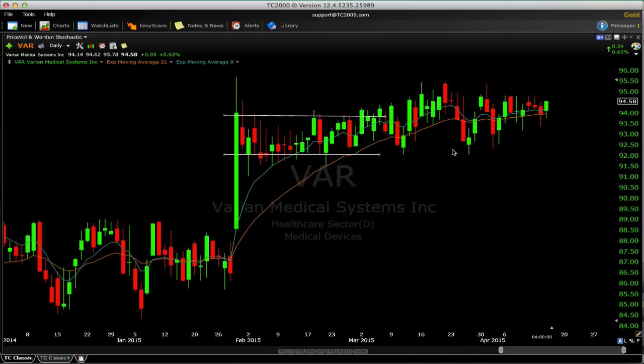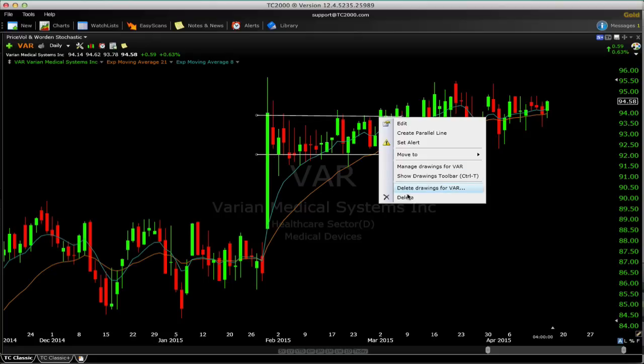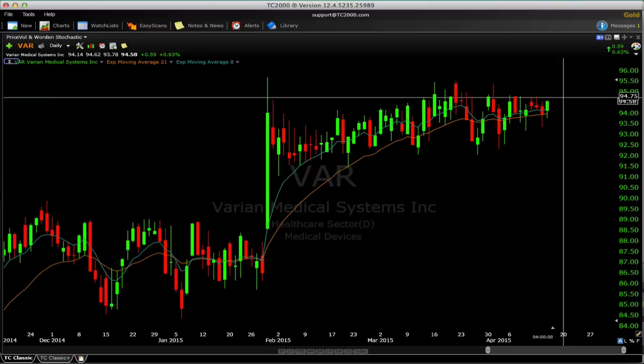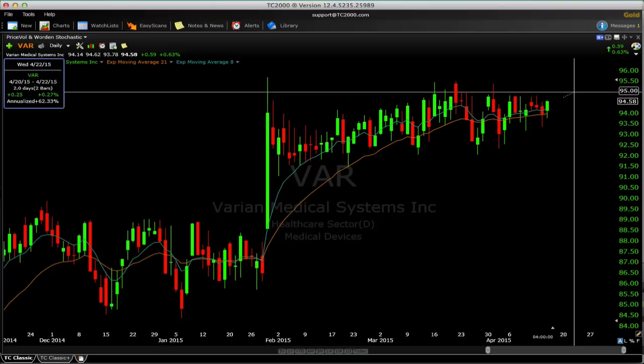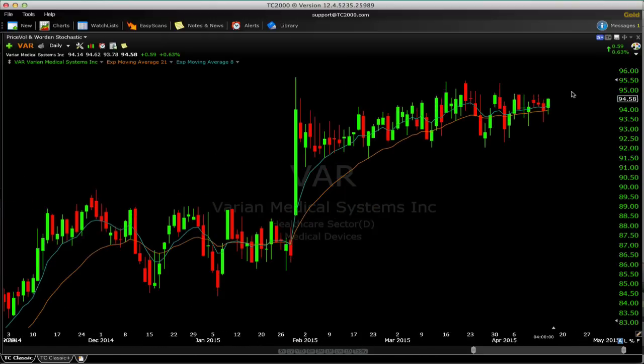And then finally VAR, this one here I was looking at earlier in this range here, so this pattern has sort of morphed out here, but again you can see the way it's been holding pretty firmly underneath this $95 level. So I think if you get a breakout above 95, that one could lead to some further upside action in VAR. So that's what I have for today.